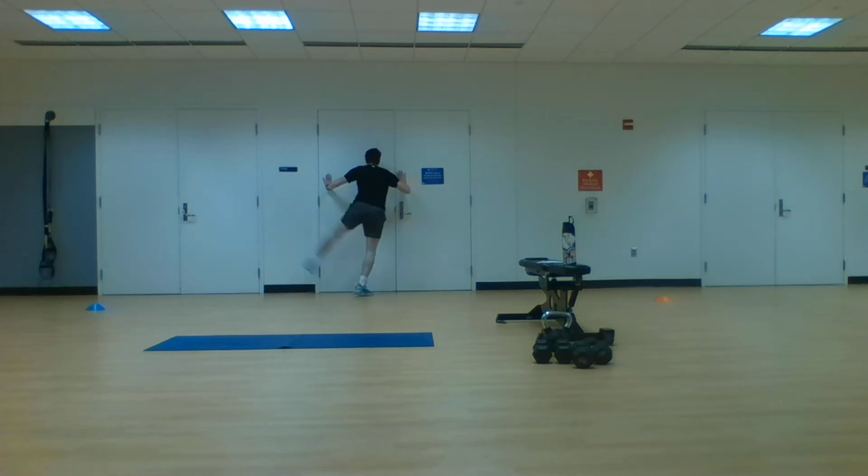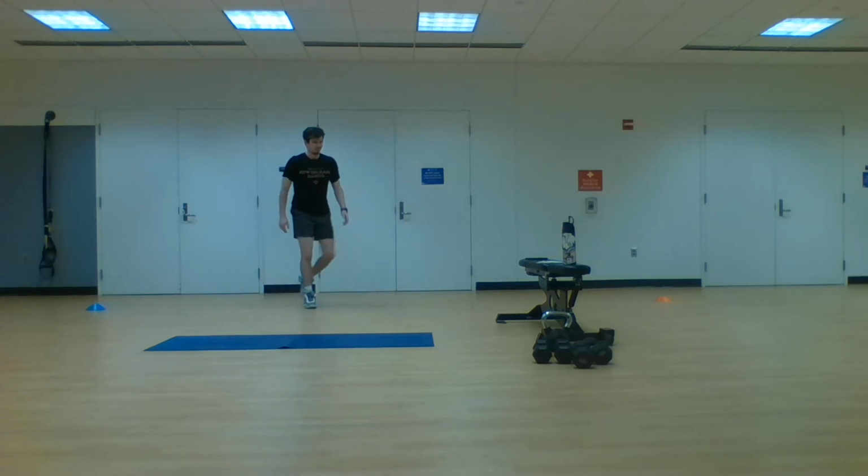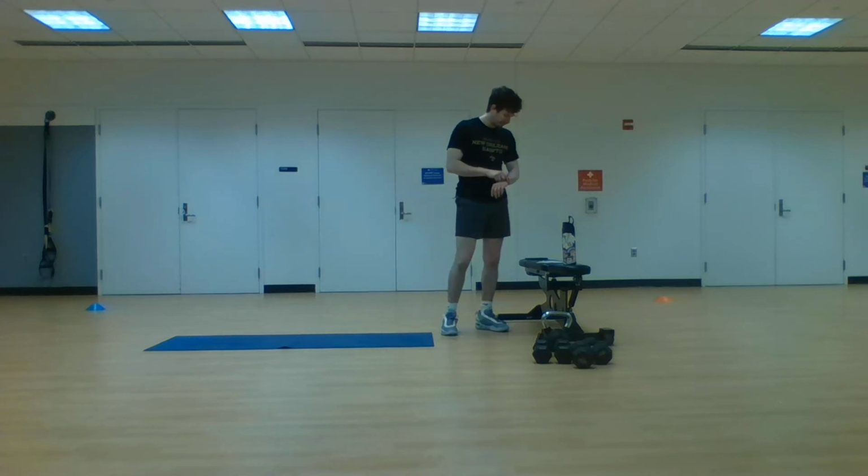Same thing, other leg. Open it up. Pivot on that leg. Pivot on that toe, I should say. Stop it in 3, 2, and 1. Okay. Alrighty, guys, those hip flexors should be working a little bit better now.